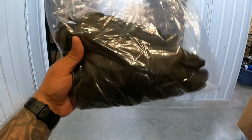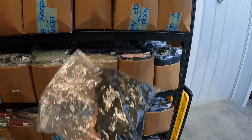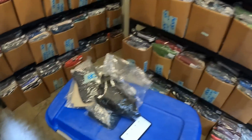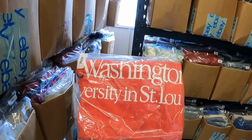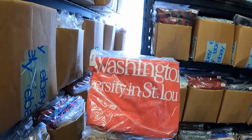Nine West shirt. This is a brand I would stay away from. This is brand new. It has 100% silk. Took forever to sell, and it only sold for $9. So, just not a good brand whatsoever. I would stay away from it. Washington University in St. Louis t-shirt. This sold for a best offer of $5.